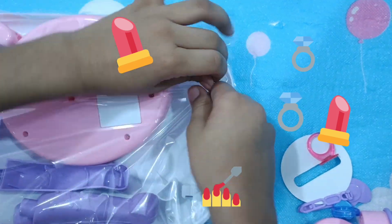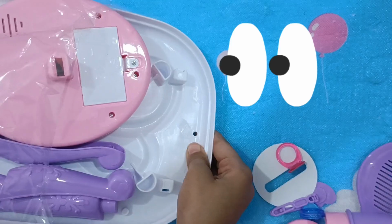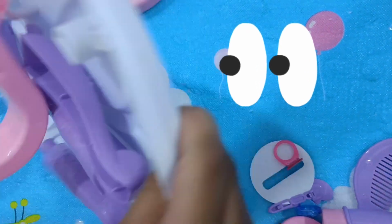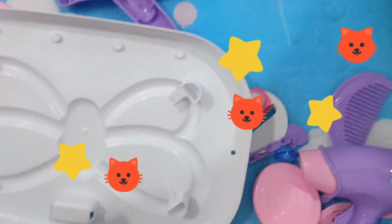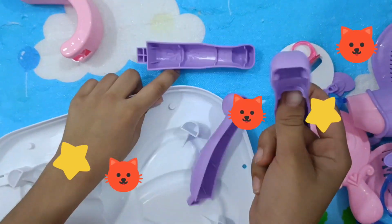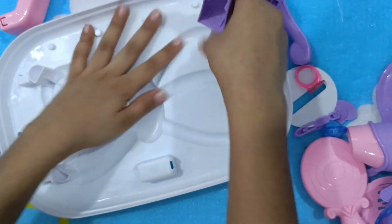Okay, it's so hard to take this off. It just has a kind of UHU or glue holding it together. So much tape. Am I a baby, guys? Am I a baby? Seriously, no way. And it is so much tape.